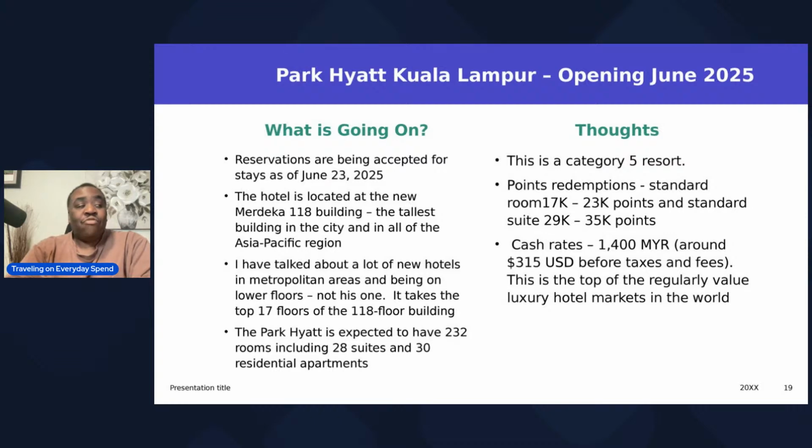Now, they're expected to have 232 rooms, which includes 28 suites and 30 residential apartments. Now, this is going to be a Category 5 resort. Point redemptions for standard rooms are going to be between 17,000 and 23,000 Hyatt points, and the standard suite would be 29,000 to 35,000 points.